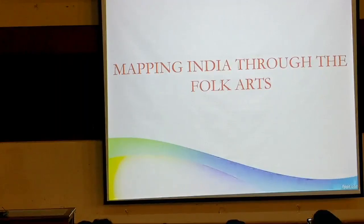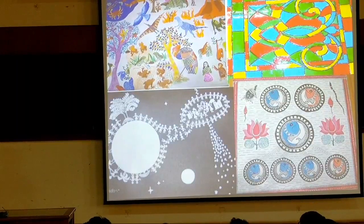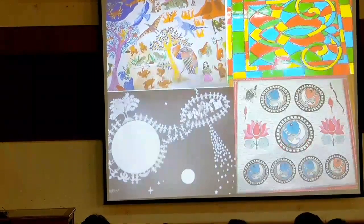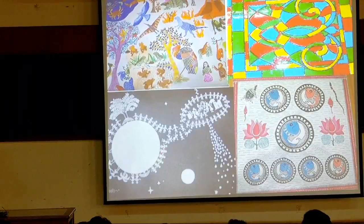I'll give you a few examples. The first batch I taught, I asked the students to represent some scientific concepts using the folk forms of India. So they did so. This one was using the Goan art form. Madhubani represented animal evolution. This was the four-color theorem. This is Madhubani again, where they have shown the genetics of Mendel's second law. And this is an expression in graph form.